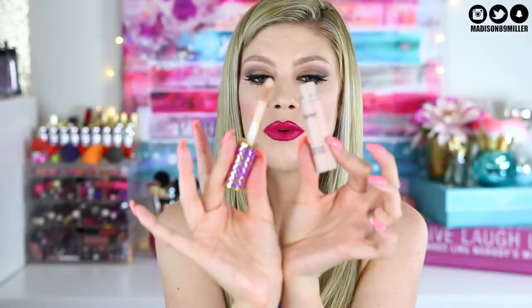It's like huge. It reminds me a lot of their Rainforest of the Sea concealer, which I wasn't that big of a fan of, to be honest. This is amazing though. Like, they did a good job on this concealer because this is absolutely amazing, and I have been using it every single day.